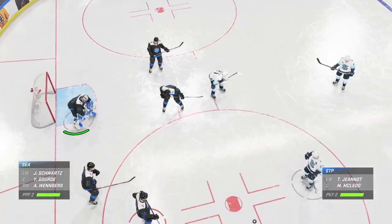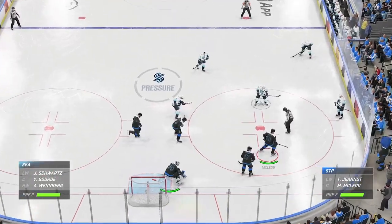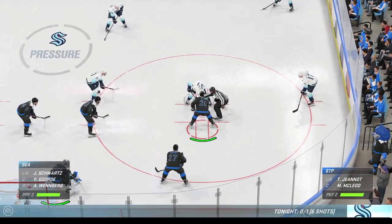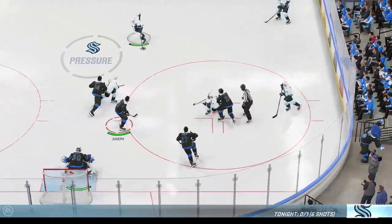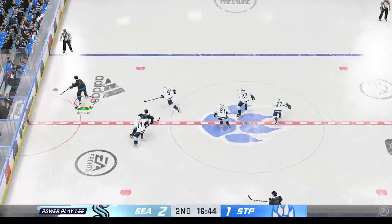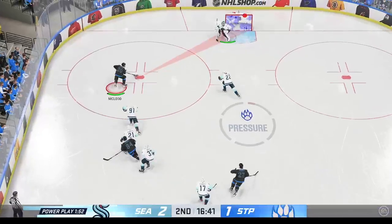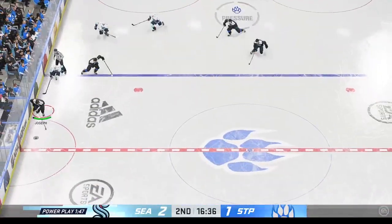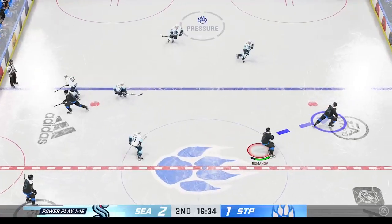We know this PK is ranked toward the bottom of the league here, but they already killed off one penalty successfully tonight. They can stay true to their structure and gain good positioning. Maybe they can shut this one down too. Broken up with the stick in the defensive end. The Bears gain possession along the wall. McLeod's got it in the offensive zone. Oh, and some lost momentum as the puck leaves the zone.